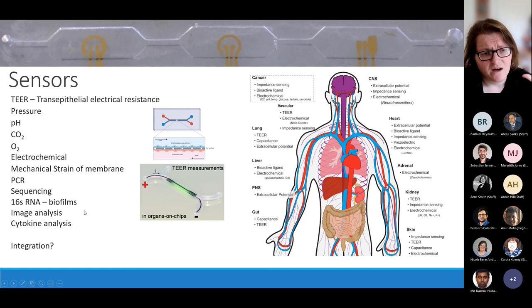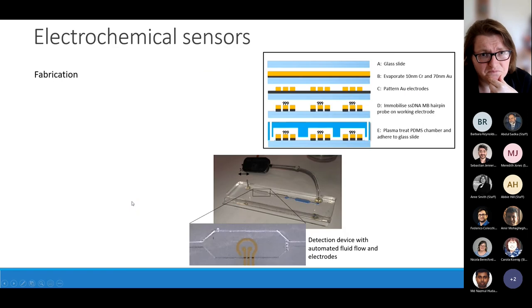And at the same time, ideally, in an absolute ideal world, I'd want my organ on a chip to be sat on a microscope, on a heated plate, under image analysis the entire time. So I can do image analysis at the same time that everything's running, so I can watch that tissue forming or watch the biofilms forming.